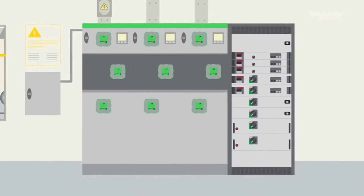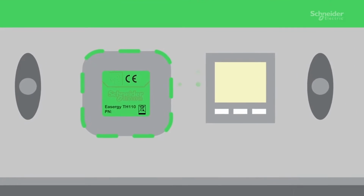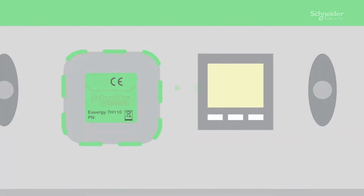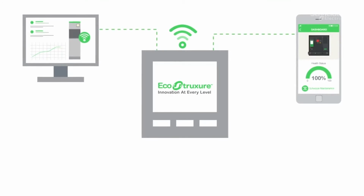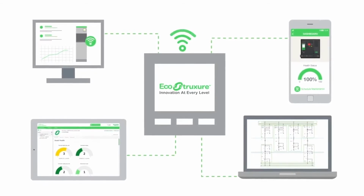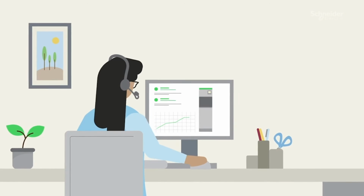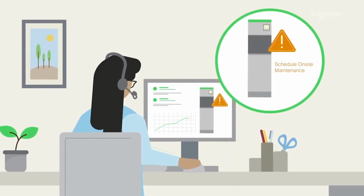Continuous monitoring via sensors collects information and aggregates it in the substation monitoring device. You can access this data for insights with the EcoStruxure Asset Advisor service platform. EcoStruxure Asset Advisor provides 24/7 visibility on the condition of the critical electrical distribution equipment via a cloud-based platform. In case of issues detected, an advanced warning is sent with recommendations on how to address early symptoms of failure.